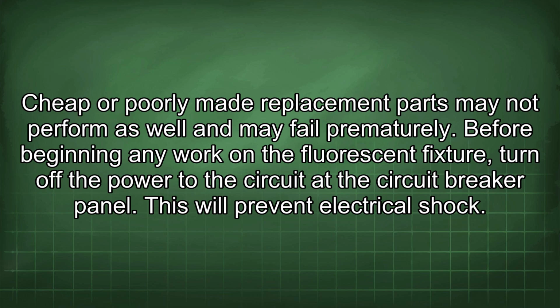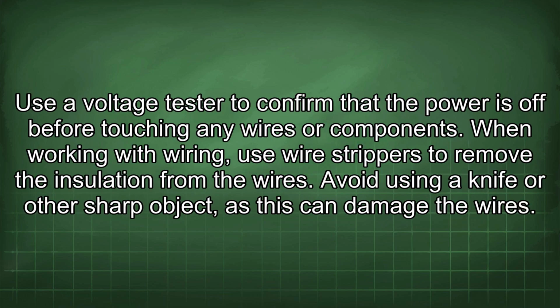Before beginning any work on the fluorescent fixture, turn off the power to the circuit at the circuit breaker panel. This will prevent electrical shock. Use a voltage tester to confirm that the power is off before touching any wires or components.